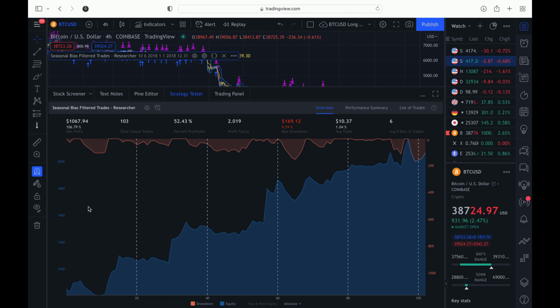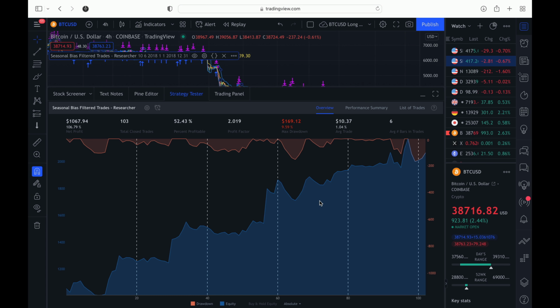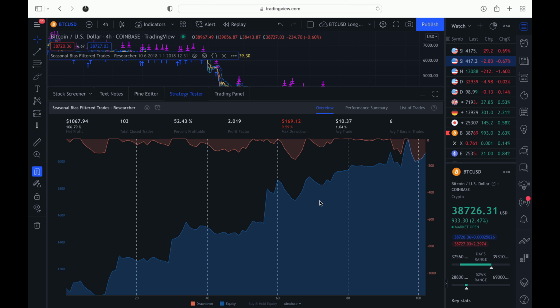Our system during that period has made a decent amount of money, 106% return, 2.019 profit factor, 52.43% profitable. Does that sell me on it? No, because I trained on this market. So I can't use the data that I trained on to judge the system. But if we move into different markets, 2019, 2020, then we'll see if we can judge the system correctly.